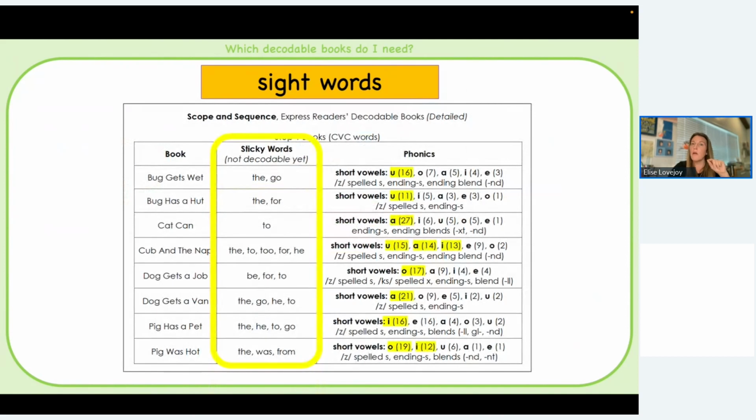And you'll see with a lot of programs, a lot of these sight words, sticky words, high frequency words that are used in the early books repeat. So we're helping kids to see that again and again and again. And so although we've helped identify what's irregular about it, they're having more practice with those words.